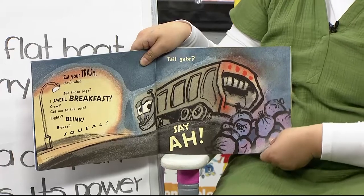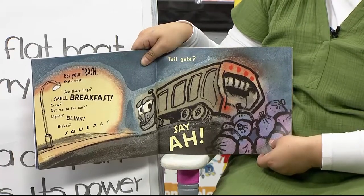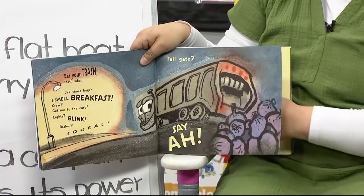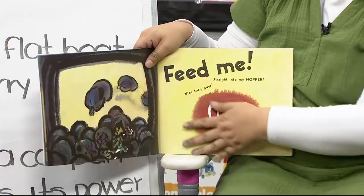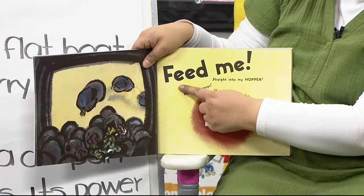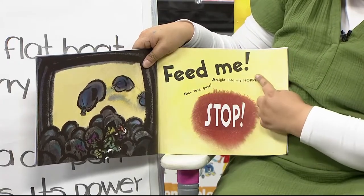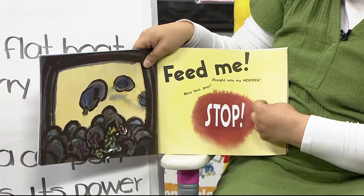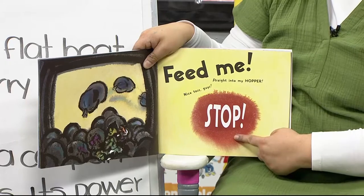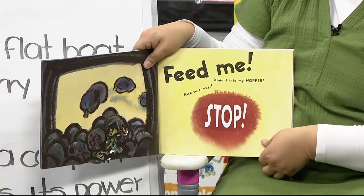Now, do you remember from our first story where the trash goes? That's right, the landfill. They take it and they bury it deep in the ground and they cover it with soil. Look what he says. He says in big words, "Feed me straight into my hopper. Nice toss, guys." Oh, do you recognize this word?